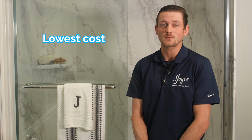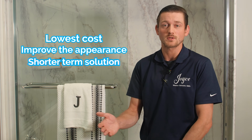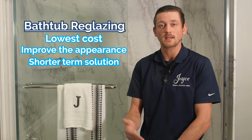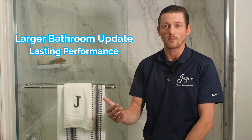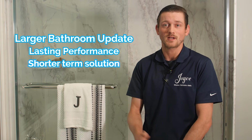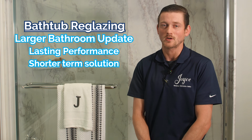So, which option is right for you? If you're looking for the lowest cost way to improve the appearance of your existing tub, and you're comfortable with a shorter term solution, reglazing may make sense in that situation. But on the other hand, if you're planning a larger bathroom update, want lasting performance, or are just ready to upgrade your tub's style, comfort, or functionality, replacement is often the better long-term investment.